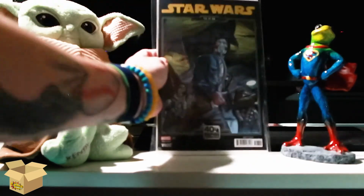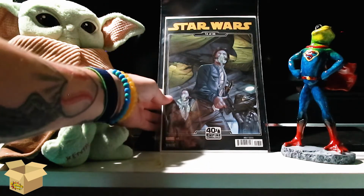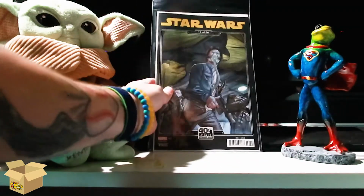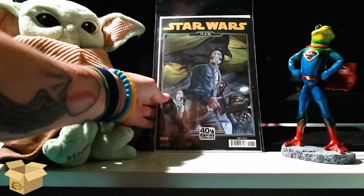This is going to be Star Wars number 7, the variant cover. Your Empire Strikes Back. This is going to be the Mynock scene when they're inside the cave, but it's really the friggin' worm thing. These Empire Strikes Back variant covers are worth money now. So if you see them, get them.